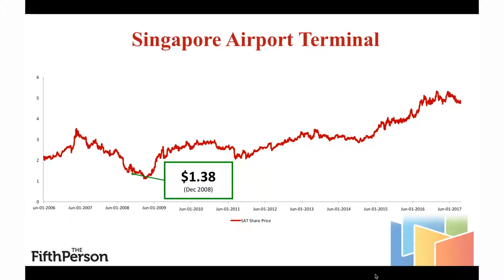So let's say you bought SATS at 138 because it passed all your criteria. At that point of time, you bought in 2009, you'll get a dividend yield of 7.2%. Definitely more than your 4% in your special account. So that's the thing. We want to get more than that, or if better, we want to get double the percentage.